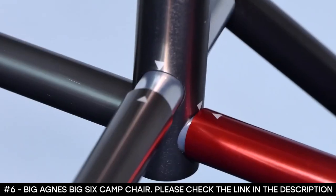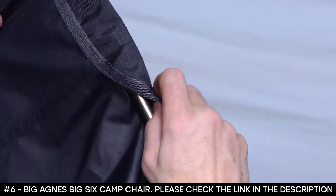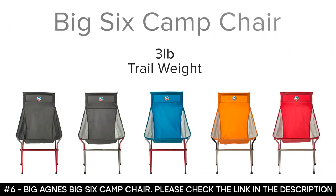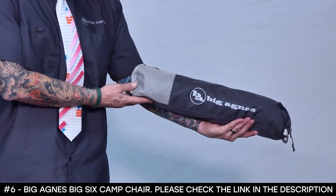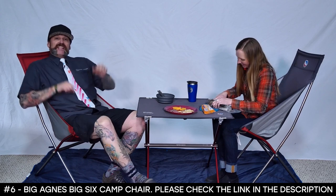It comes with a convenient shoulder carry bag that allows you to transport and store your chair with ease. The Big 6 weighs 3 pounds trail weight, holds up to 300 pounds, and packs up small for its huge amount of comfort. When you're used to camping in luxury, the Big 6 camp chair is your jam.